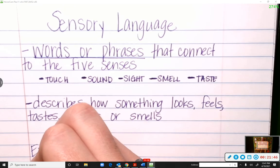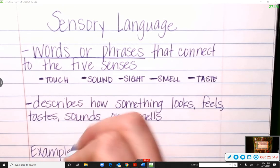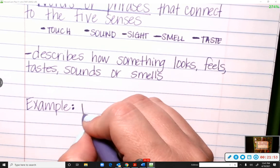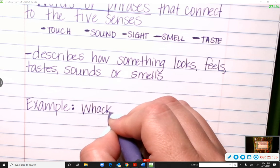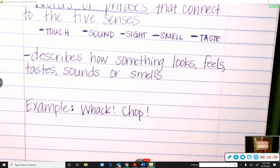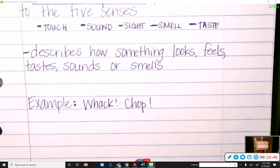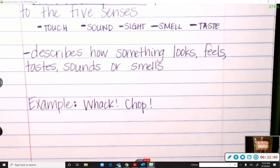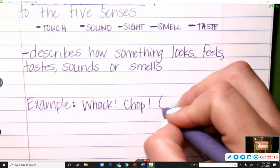Okay, an example from the story was whack, chop. Which of the 5 senses did these connect to? Sight, sound, smell, taste, or touch? Evangeline? Sound.